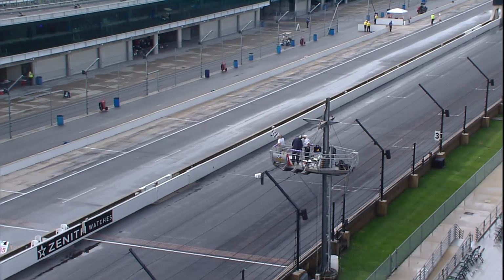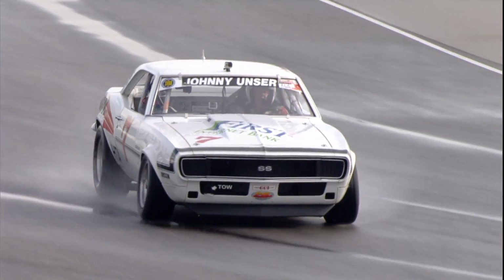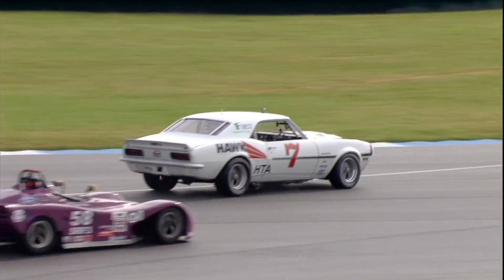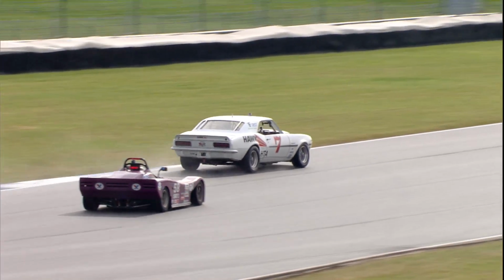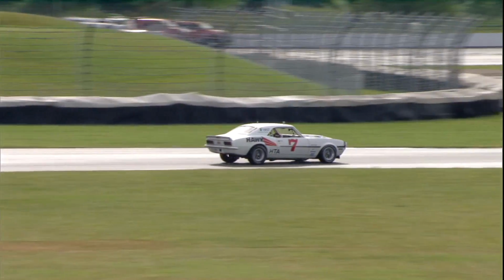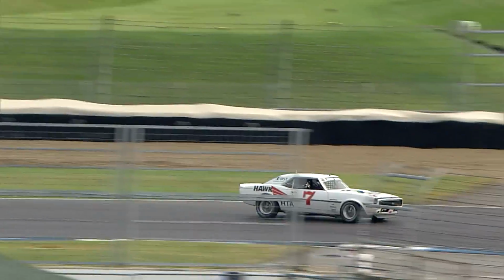Still waiting for the remainder of the cars to come across and settle up as to who finished where. In the lap count, we've got the 25 of Richard Baldwin completing 28 laps and finishing third. The 51 of Bill Feaster finishing fourth. And rounding out the top 5, the number 71 Porsche in fifth.